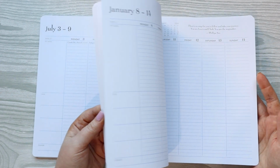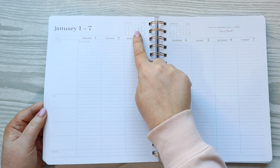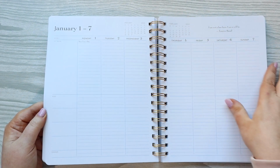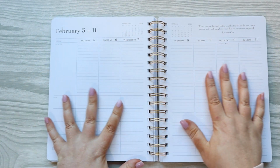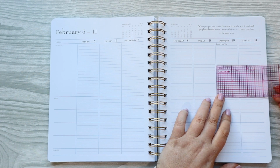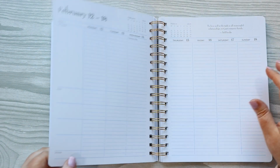So there are quotes on every page. You do have the month of and the month after on every spread. But I feel like this is really well laid out. These columns are the same width as an Erin Condren, so they're 1.5 inches. So you could use your favorite sticker kits in here. It would work great.